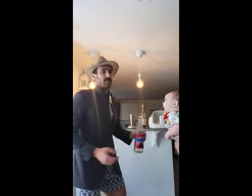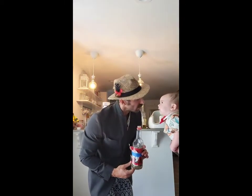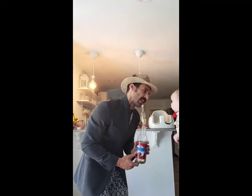Next. Simple syrup. Now this ingredient is going to make or break the drink. How sweet do you like the drink? You like it very sweet, Little Fat? Yes you do. There's no milk in this though, so you won't like this. So I'm going to add about 1 ounce of simple syrup.